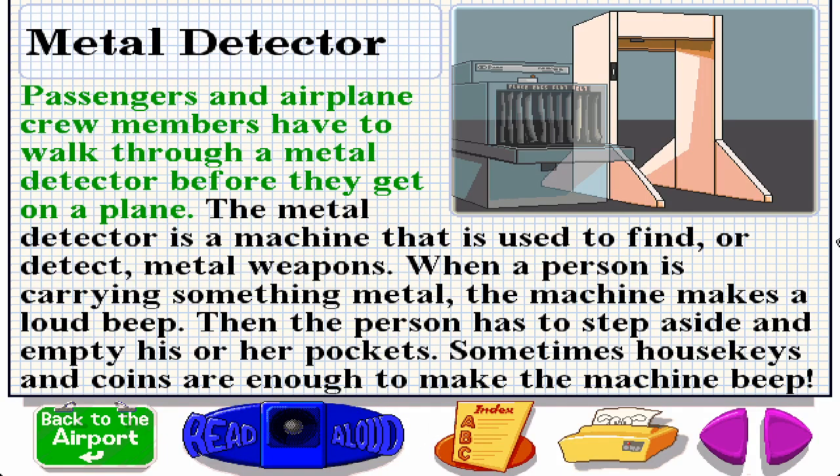Passengers and airplane crew members have to walk through a metal detector before they get on a plane. The metal detector is a machine that is used to find or detect metal weapons. When a person is carrying something metal, the machine makes a loud beep. Then the person has to step aside and empty his or her pockets. Sometimes house keys and coins are enough to make the machine beep.